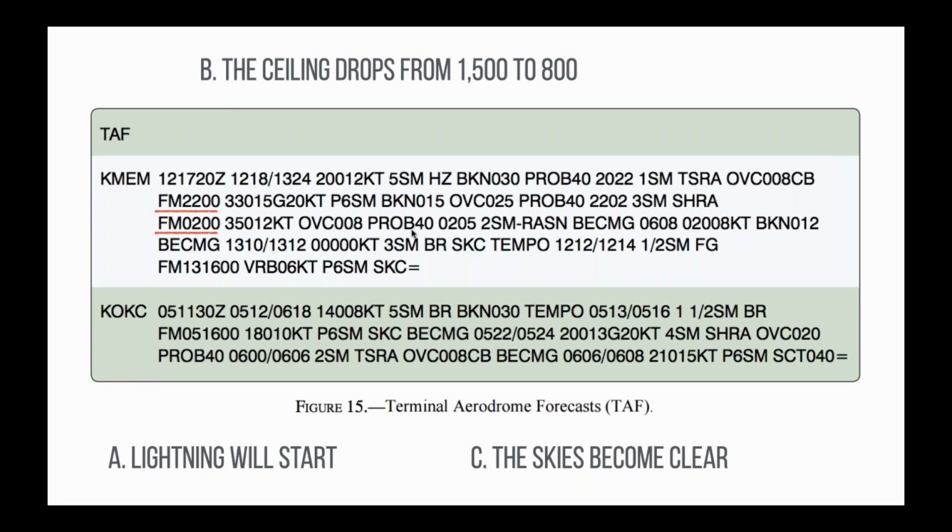Then there's another prob 40. There's a 40% probability that between 0200 and 0500, we use Zulu time, these will be the conditions. I'll read through them quick. 2 statute miles visibility. Minus is light, RA, light rain, and SN is snow. Sounds like a fantastic day, right? Light rain and snow. Becoming between these times of 0600 and 0800, 020 at 8 knots, broken at 1200.